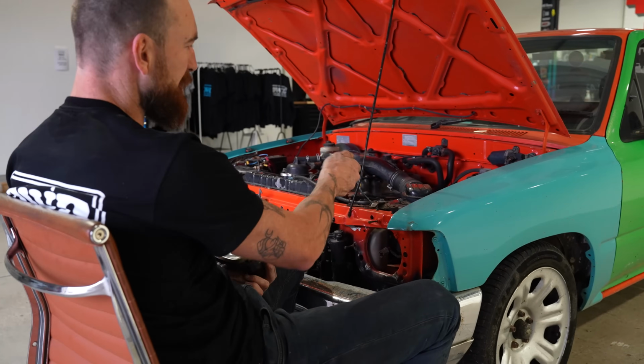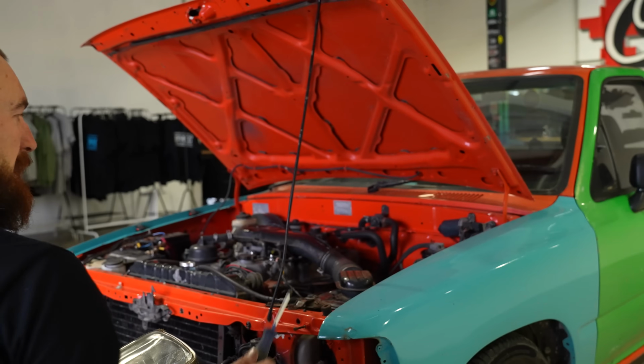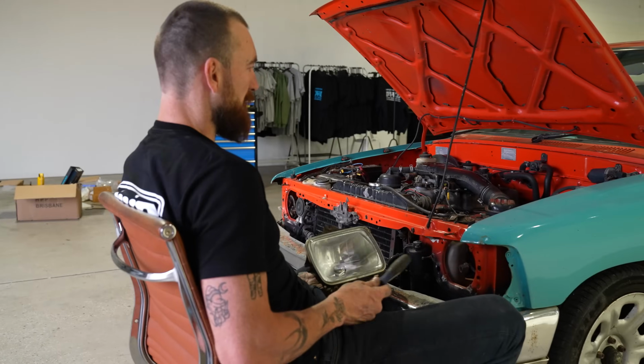Leave the light out, put a turbo there. Now we're talking. Airbox turbo, or we put a little 383 sitting up the back there with a carby set up on it. Shh, not right now.